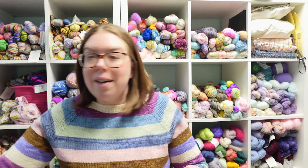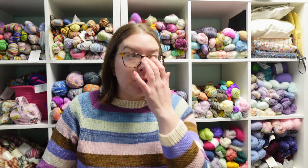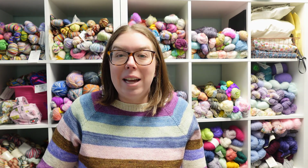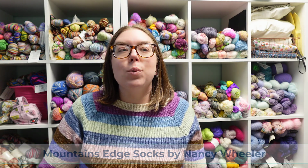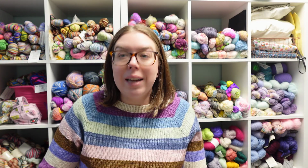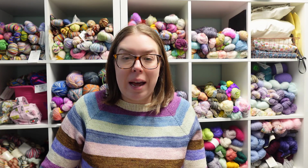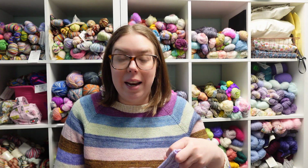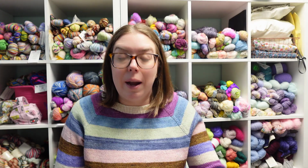The other one that I have test knit for Nancy, I just finished, and this pattern just released last week at Knit City Montreal. These are the Mountain Edge socks. These were designed as a collaboration between Nancy Knit Sip Happy and Ginger Snap That for Yarn City. They usually do something, and they have a lovely fade collection that this sock was inspired by.